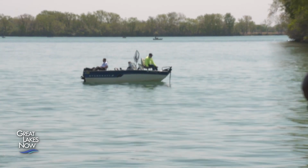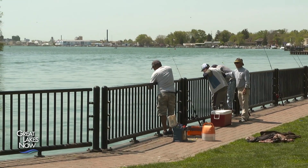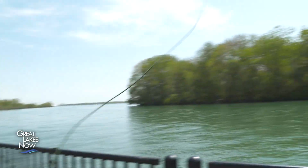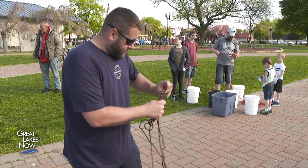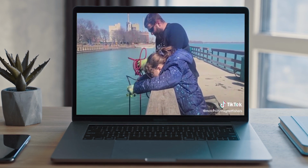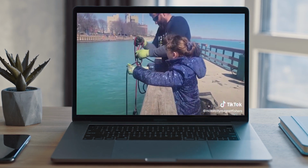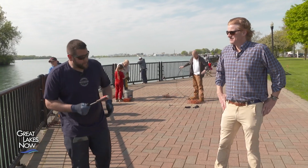When you go fishing, you can fish from a boat, drop a pole off the shoreline, or you can just toss in a big magnet. Jason Vanderwall is known as the Motor City Magnet Fisher, with more than 100,000 followers on TikTok. Jason, who manages a towing and repair business, has been fishing since he was a kid, but he only got hooked on magnet fishing recently.